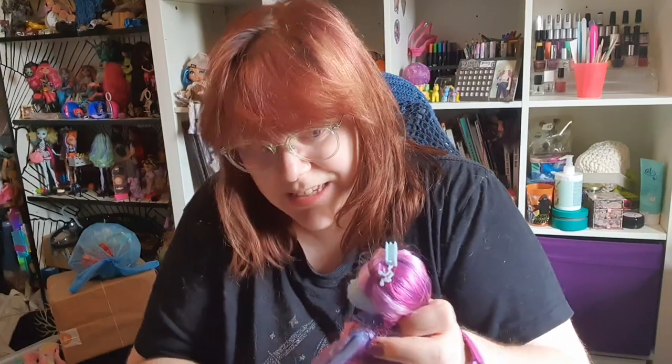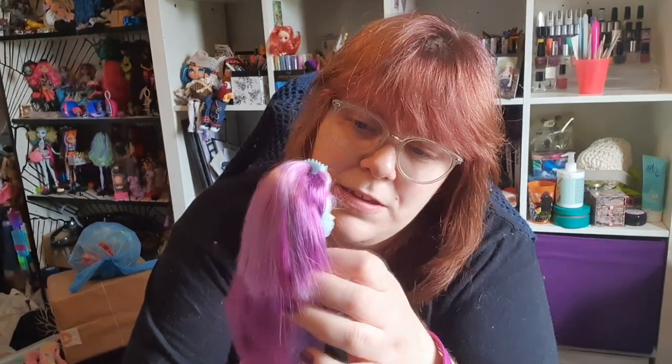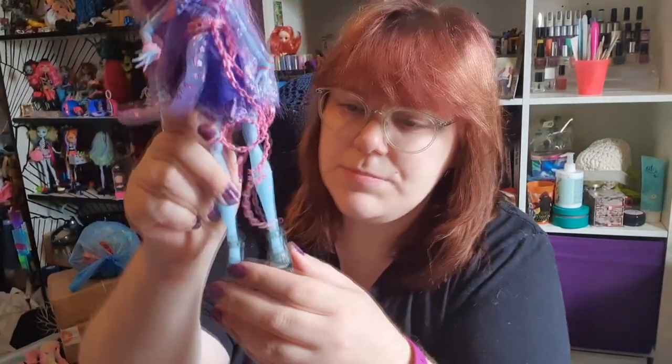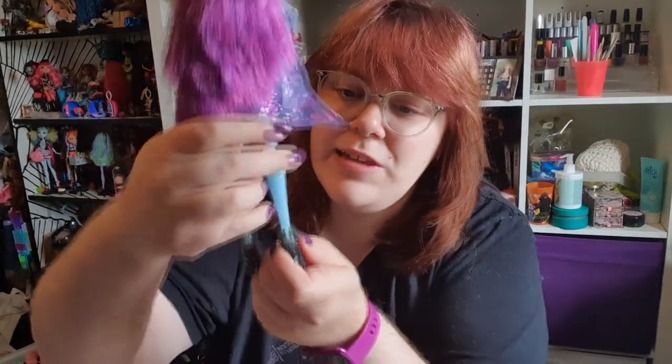Okay, so next item. I think I also bought this from the same seller. Kiyomi Haunterly, and she is actually complete. She has basically just been on display. There we go. See, she does come with her shoes too. I do love her shoes. I didn't realize how detailed they were.